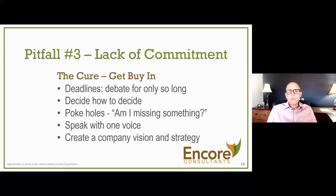So some of the cures for lack of commitment: set deadlines, right? If you say, hey, we're going to do this, have a deadline. It's just like, hey, we're going to make a decision two weeks from now about whatever. Ask for ideas and input. Solicit other people's ideas and thoughts, even if you don't agree with them. That's okay. Once again, people are committed to the plan that they help build.